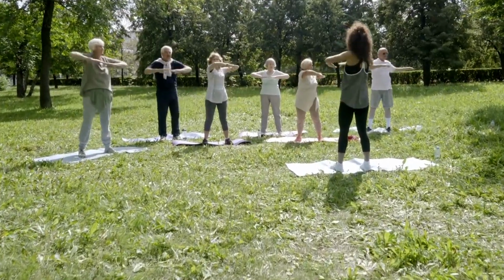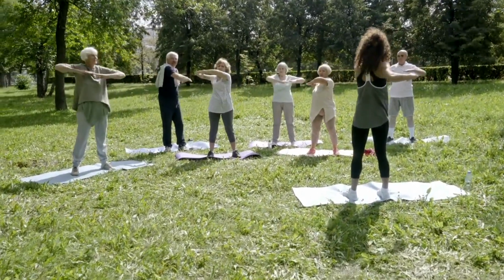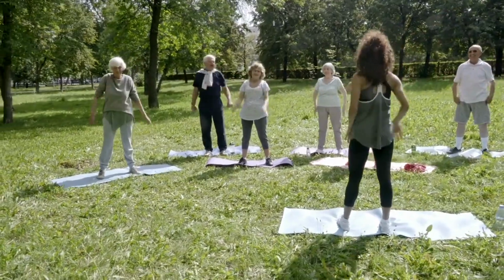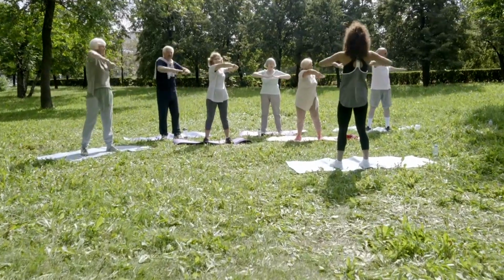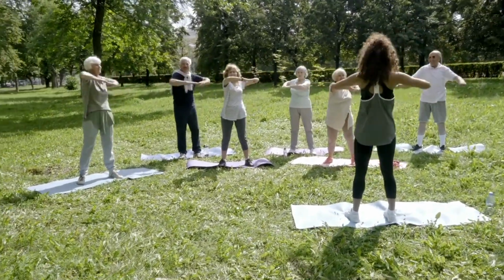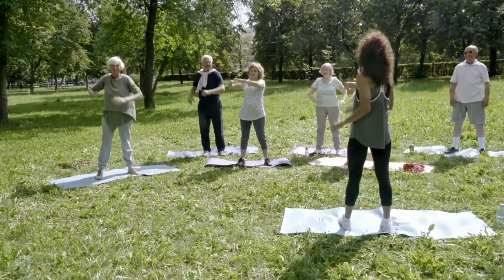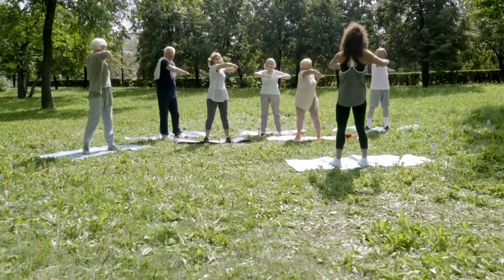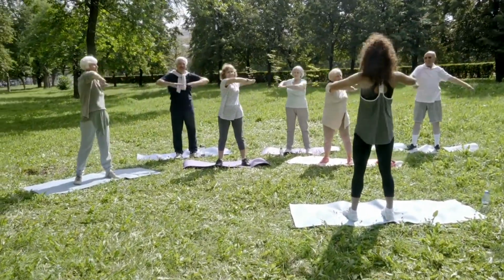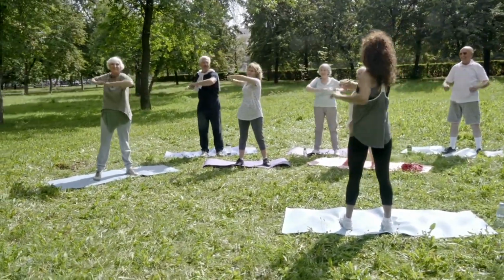Before we dive into the world of anti-inflammatory smoothies, let's take a moment to understand what inflammation is and how it affects our bodies. Inflammation is the body's natural response to injury or infection, but when it becomes chronic, it can lead to various health issues. By incorporating anti-inflammatory foods like fruits and vegetables into our diet, we can help reduce inflammation and promote better health.